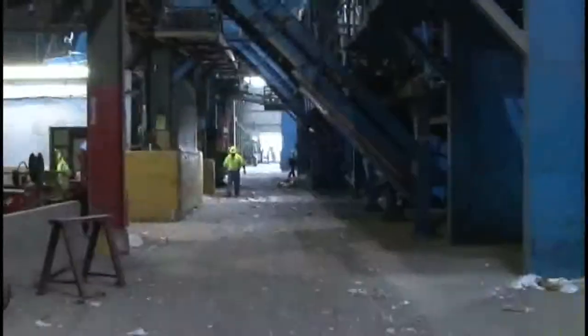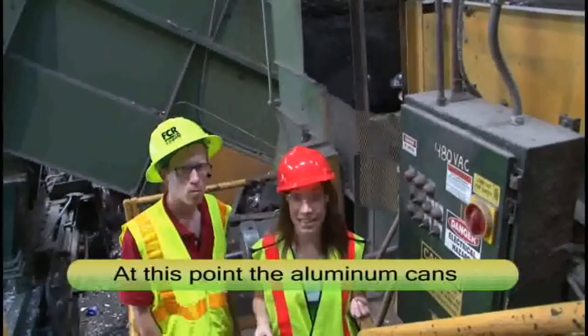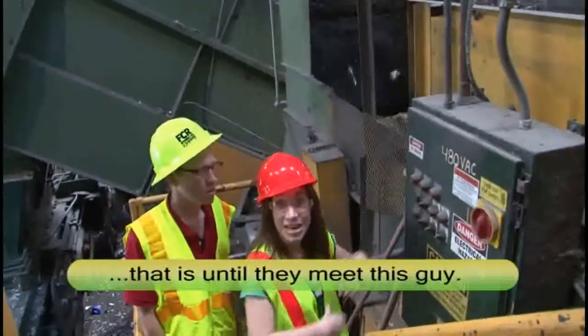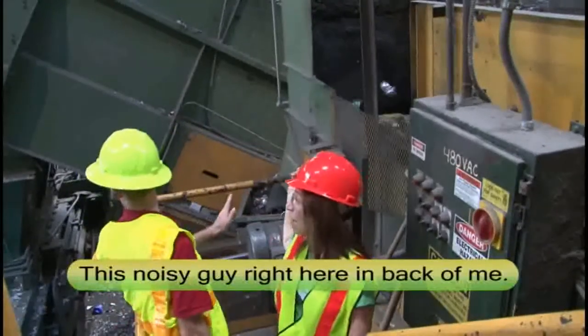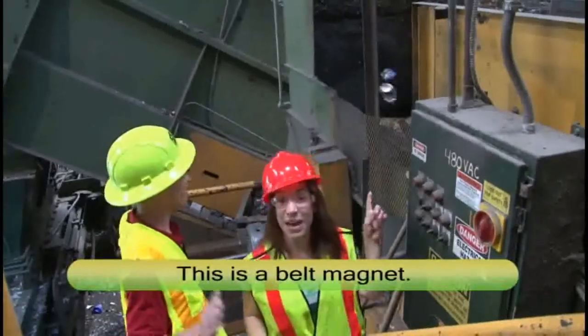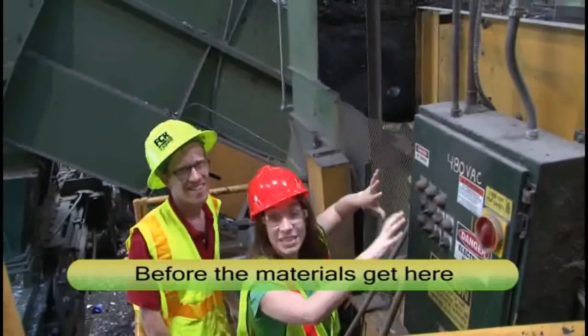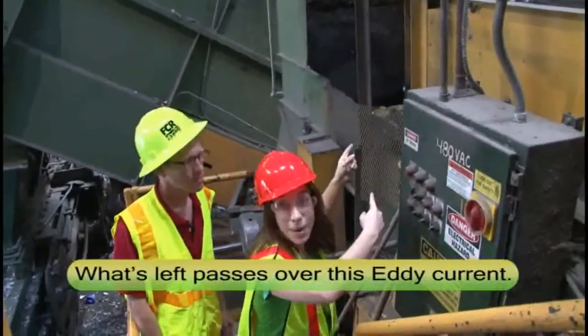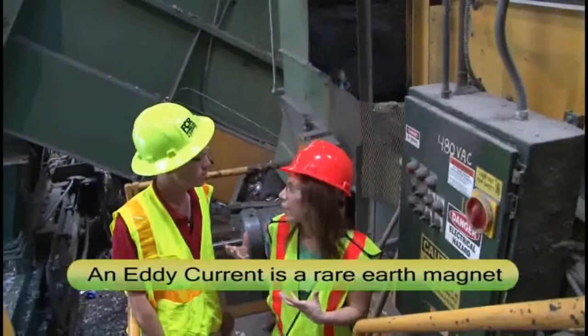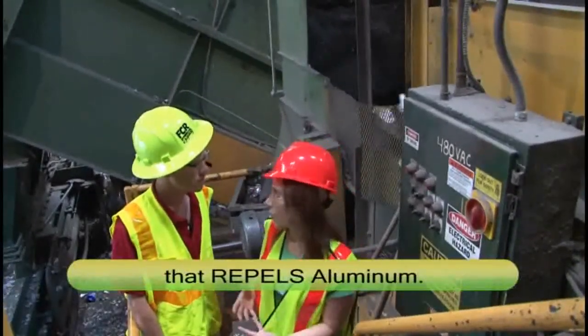At this point, the aluminum cans and plastic bottles are still together. That is until they meet this guy. Look at it. This noisy guy right here is activated. This is a belt magnet. Before the materials get here, they go through a manual sort to pull out the plastic bottles. What's left passes over this eddy current. An eddy current is a rare earth magnet that repels aluminum.